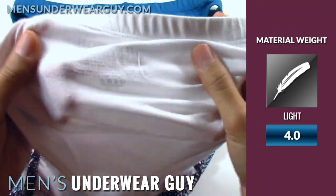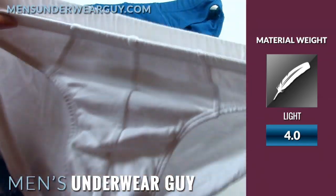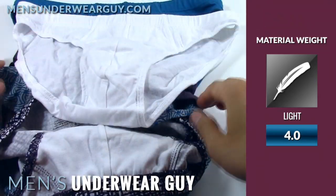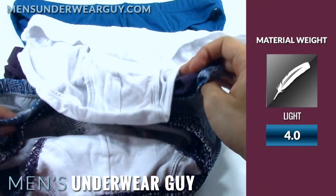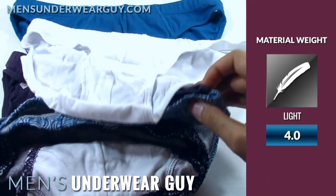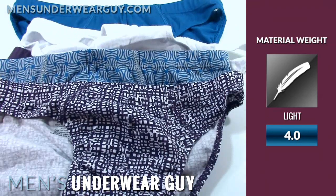That's pretty lightweight. That could be good for warmer weather, but in general it feels just a tad too thin for my liking. I would say it's a little bit on the lighter side than average. So I'm going to go with a 4.0 on that particular rating. I'm not going to call out any particular material features.